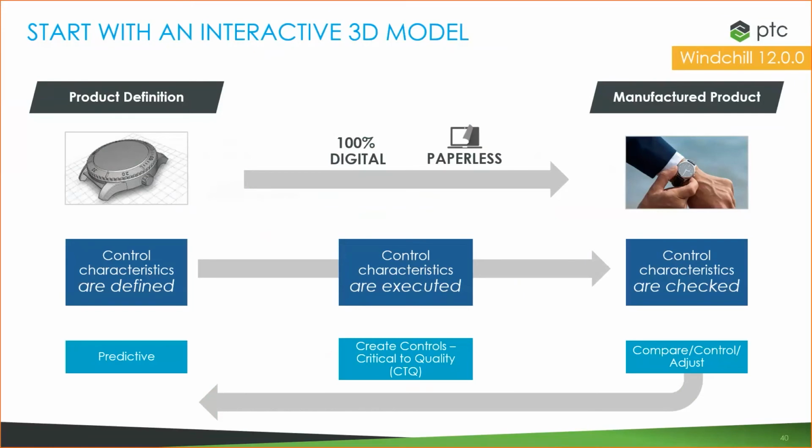Execute the manufacturing on. And then finally, after your products have been manufactured, you can go ahead and check the control characteristics, check against them to ensure product quality. So control characteristics are really crucial in the sense of managing your product definition, while also being able to manage the manufacturing of it and manage the quality of your products.